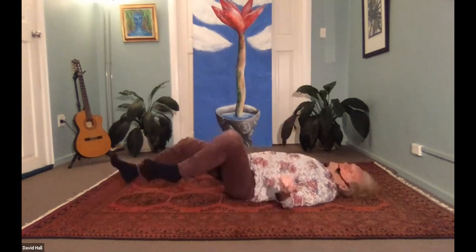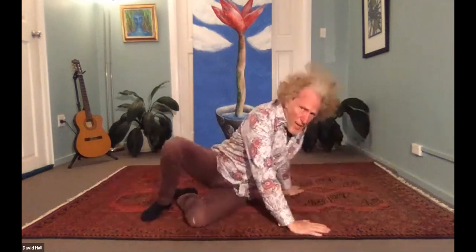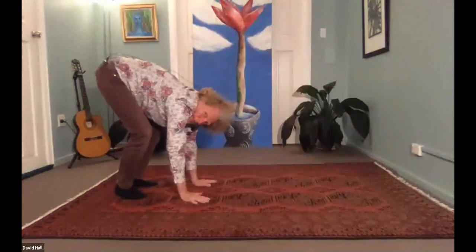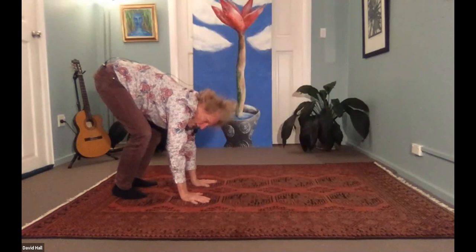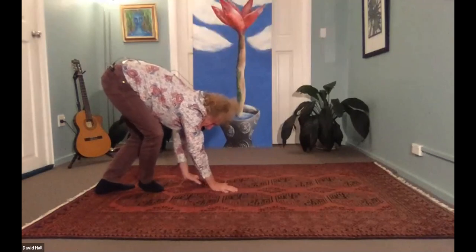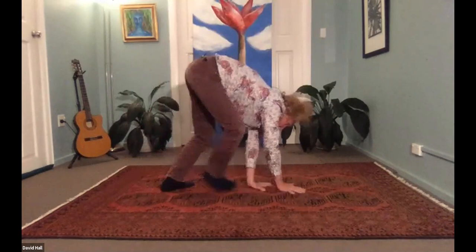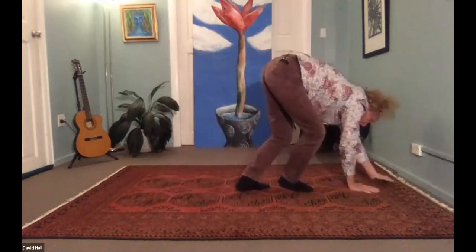And now roll over onto your side and come up onto your hands and feet. Come up onto your hands and feet. And could you stand on a branch? So have your feet organized as if they're on a branch. And now walk on that branch.